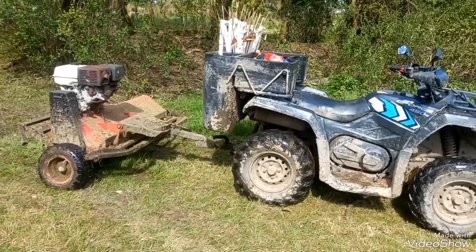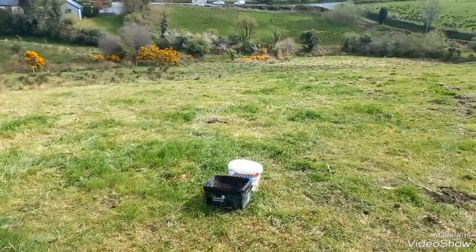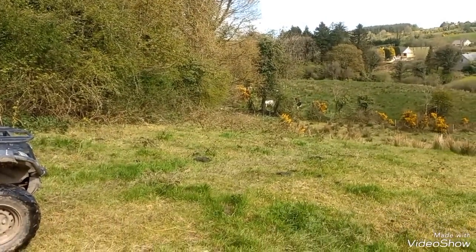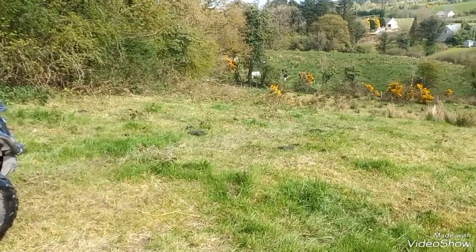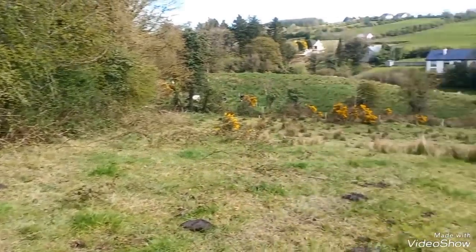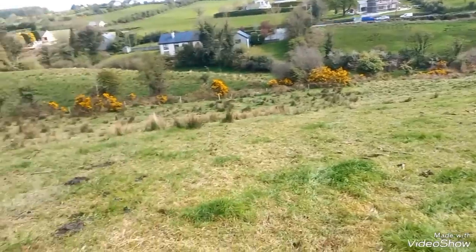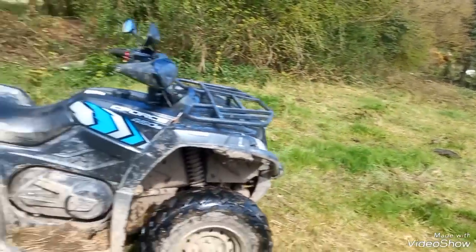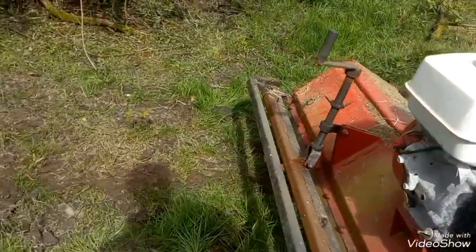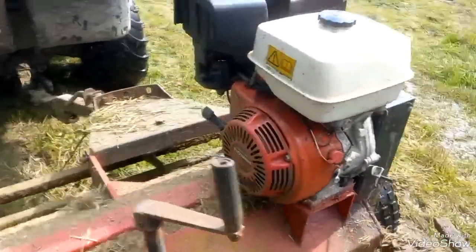So as I was saying, I did a little bit of topping here yesterday. Now this is after I've moved the calves, I said I'd throw this in because I've decided I'm going to go and top the rest of this field here. So that's what it looks like afterwards, and that is before. Now this topper here is a Logic flail, 13 horsepower with a Honda engine.